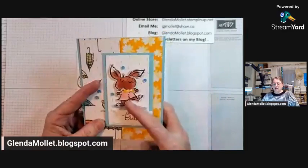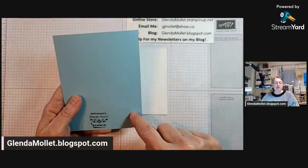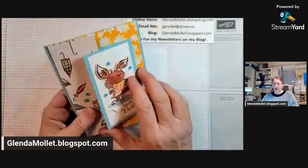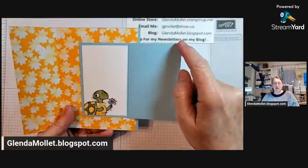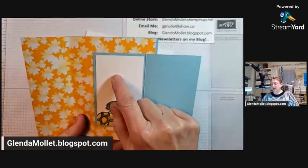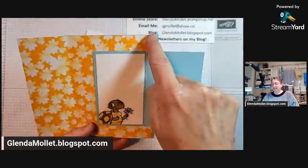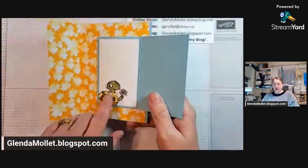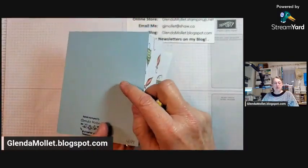That's it. So the base is 5.5 by 4 1/4, which is your standard quarter sheet of cardstock. Then you cut a piece that is 4 by 5 for the inside fold, and you score that at 2.5. Then you cut a piece of designer paper that is 5.5 by 6, and then you score it at 2 inches. The designer paper goes right onto your card base.